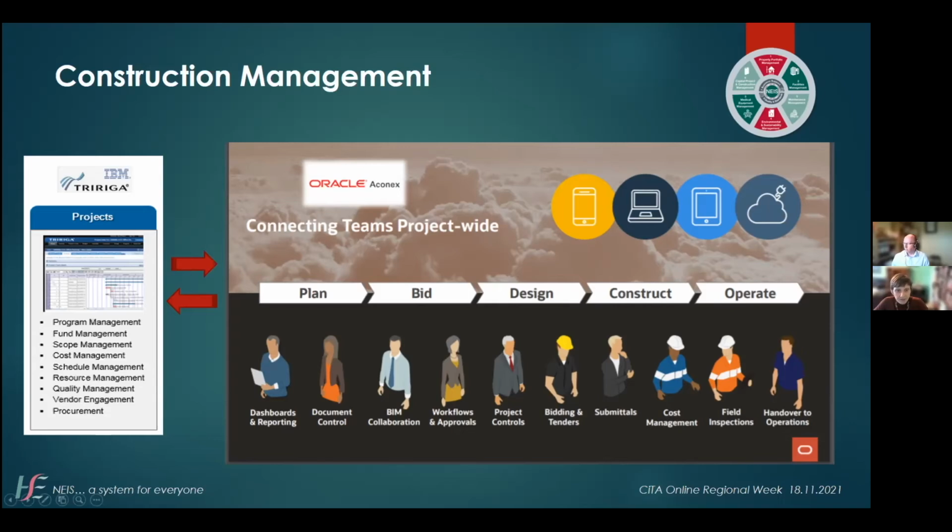So the tool itself is used for planning. It can be used for tendering. We actually use eTenders and SupplyGov as a public body, and that was our first dip into digital transformation, and we've now moved to total digital tendering on eTenders for all of our competitions. We use the Aconex platform for design, construction, and it also offers opportunity for handover to operations and maintenance.